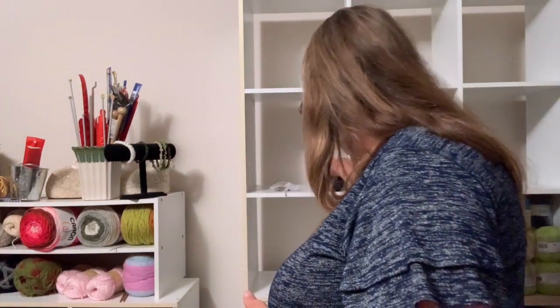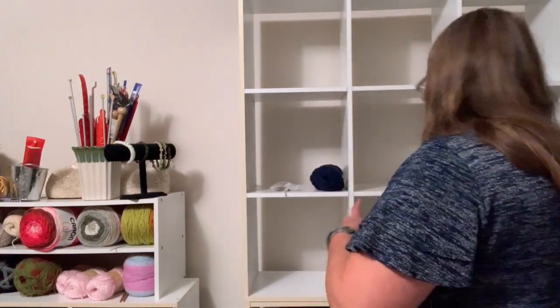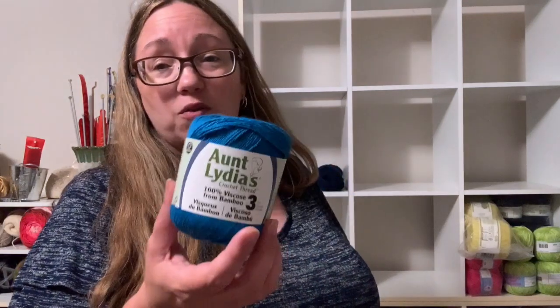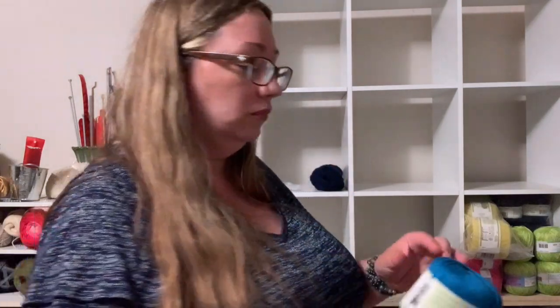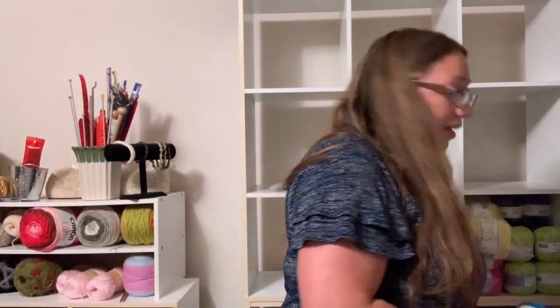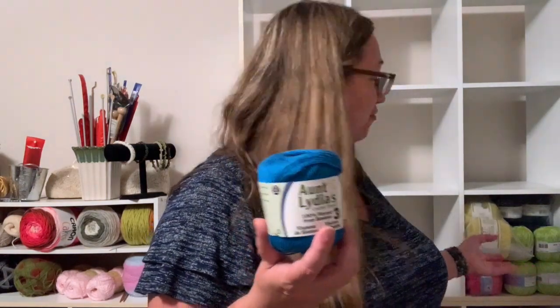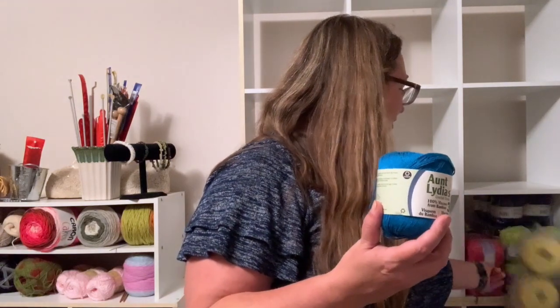Okay, yeah, and so there's this. I'm just going to keep this up here in case I do find the ball band. Oh boy, we're back into 100% viscose from bamboo. What? This stuff I'm going to seriously have to think about downsizing.